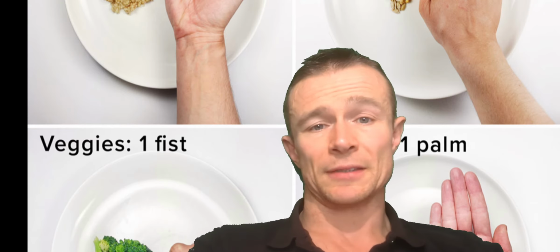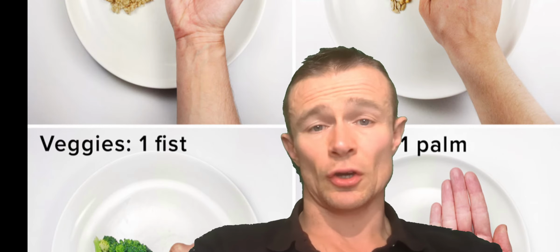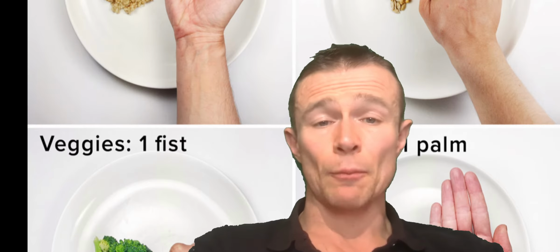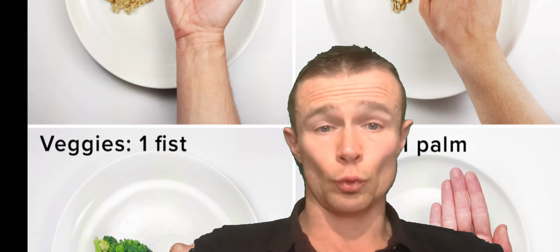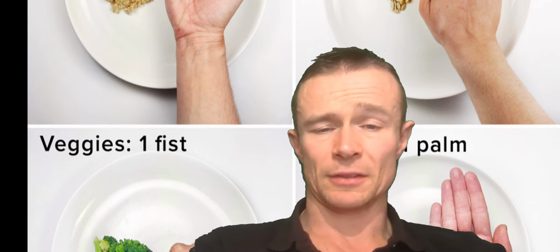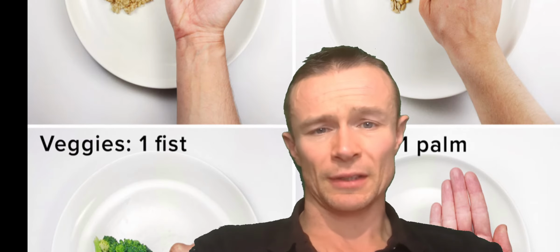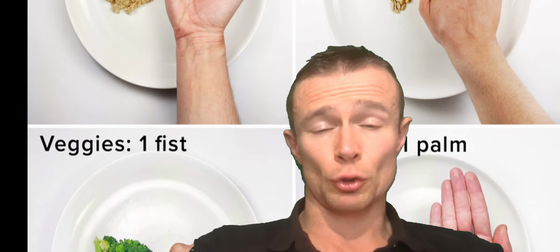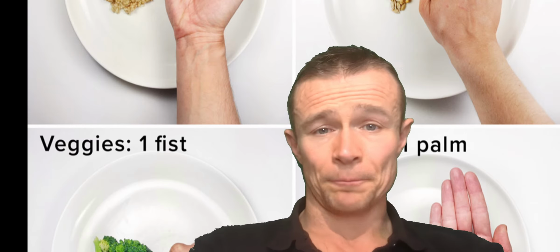If you track for 3 to 5 days, you'll get a good indication of, for your size and activity levels, how much of a particular food or meal will enable you to be in deficit, maintenance, or would put you in surplus. And taking that data forward and knowing what the right sort of portion for you looks like is powerful.